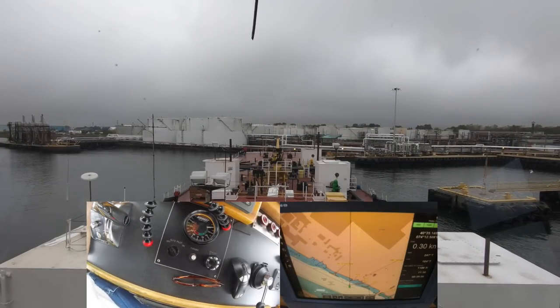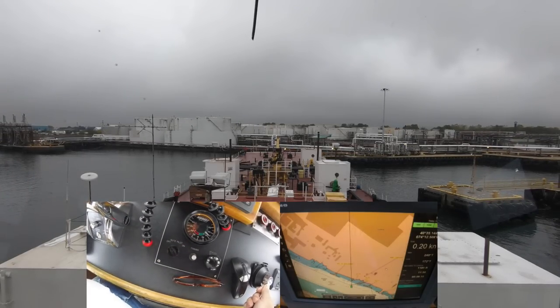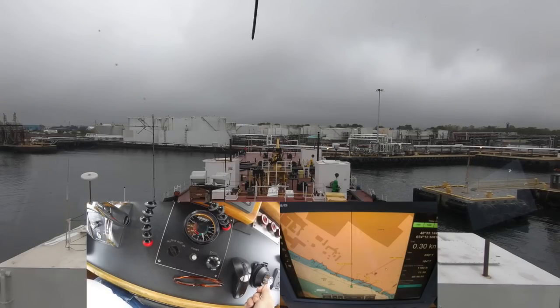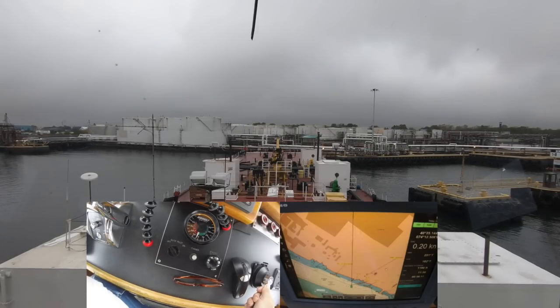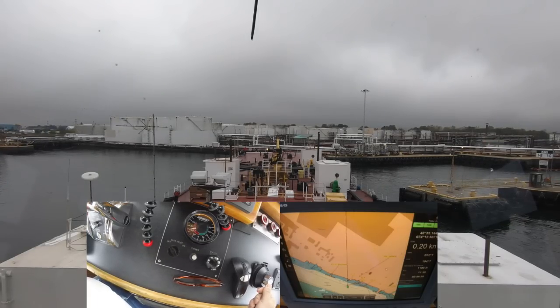Very good. Now what I'm going to do is stop. I'm going to actually set my rudder over the other way so that I don't go slamming into the pier. I'm just coasting right now. We're coming past the first cell now. I don't think the second one is going to be a problem because that's going to be another like 35 feet.